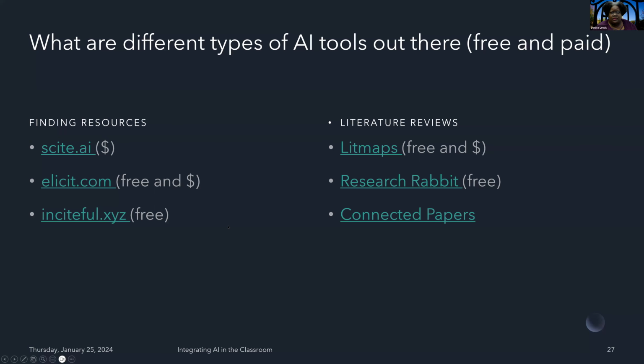It's really good if you have an esoteric topic: given one article, it finds a host of other articles that are out there. LitMaps offers both a free and a paid version. For literature reviews, definitely recommend LitMaps, as well as Research Rabbit. It's been out since fall of 2021, but it's always been free. And Connected Papers, I forgot to add on there. Connected Papers, if I'm not mistaken, is free and also has a fee-based version as well.